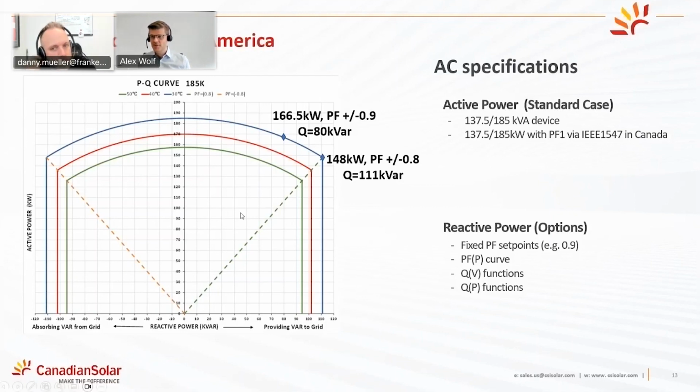Going right to the AC specifications, since we're talking about the 600 volt inverter, the 600 volt inverter natively is a 185 kilowatt device when it comes to the actual hardware and the output stage, so the topology of the inverter. If we go to the smaller unit, it's hardware-wise the exact same thing, with the only difference that it has only 9 instead of 12 MPP trackers. But from the actual inverter hardware on the output stage, it's exactly identical, which means that what CSI was doing, they were derating the inverter from the factory, more or less, to have a 125K, and that 125K has an actual output power of 137.5. That's a little bit misleading sometimes because they choose these two different numbers.